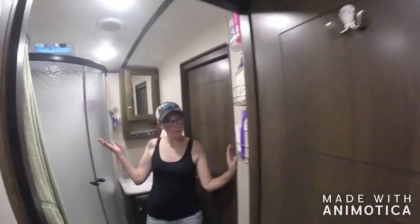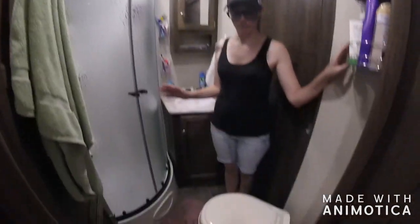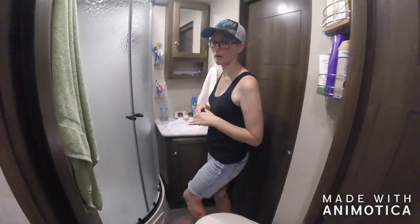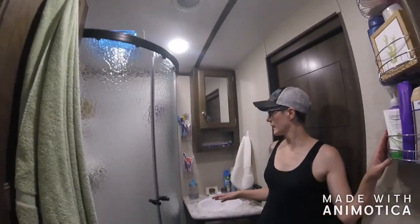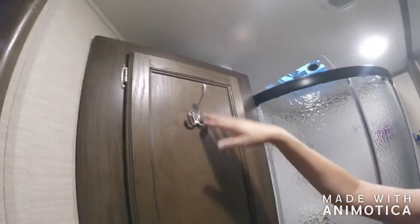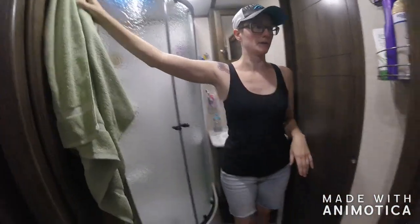So here's the bathroom. It's kind of tight. Our favorite thing about it is there's plenty of room when you sit on the toilet. You don't feel like you're being crammed in. Yeah, crammed in, like our last trailer. When we first got it, they had this hook already pre-installed on this door, so we installed another 3-pronged hook on this closet door here for towels and such.